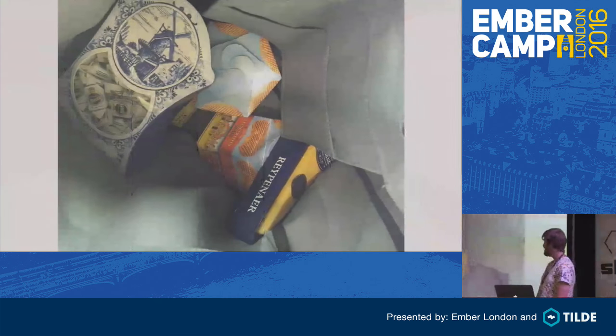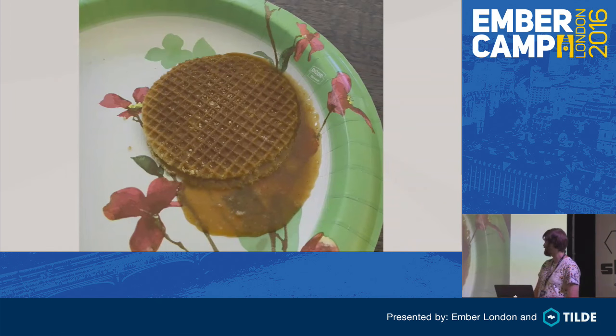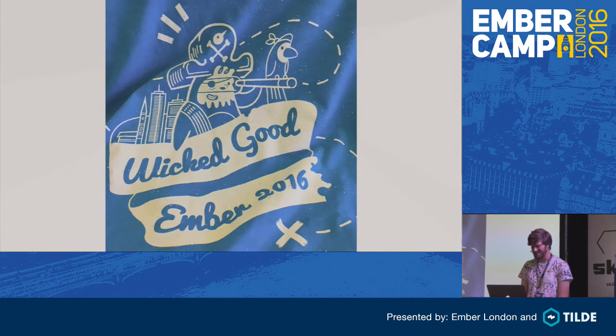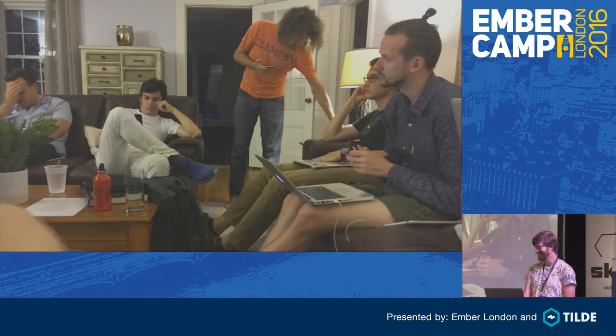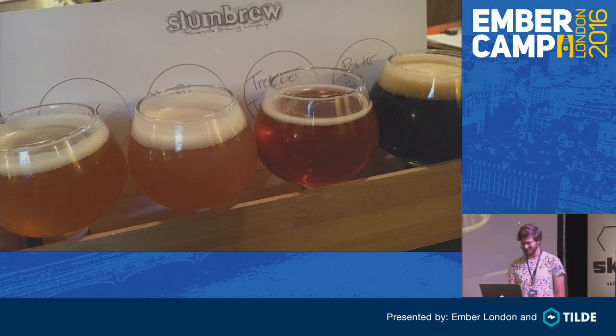I brought some snacks for my Dockyard people, but not everybody understood how they worked. The reason I was in Boston was Wicked Good Ember, which is our own version of an Ember conference, which was great. And the after party was awesome. Sorry, Tom. During my stay, I sampled over 100 different brews, which are great.